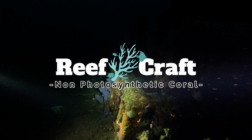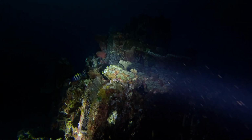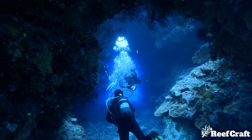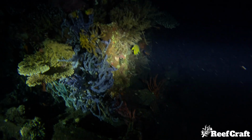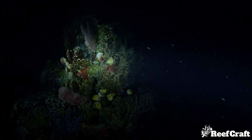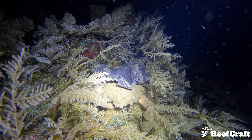And like their name suggests, they actually get no nutrients from the sun through photosynthesis. They have to physically capture their food that's floating in the water column, which means you typically find them in the darker areas of the reef, in caves or overhangs. And you also don't typically see them throughout the day. They're a lot more obvious at night when they've got their tentacles out ready to feed.